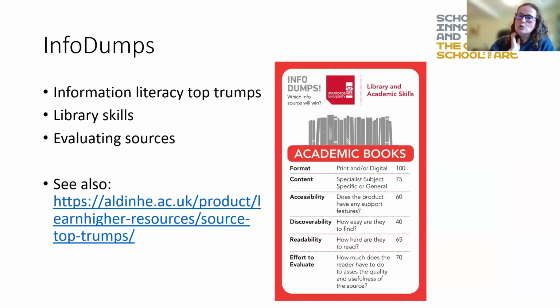Info Dumps. There's quite a few games in UK HE by various scholars that talk about this idea of critically evaluating your sources. So the librarians are quite active in terms of game-based learning. So there's this one, Info Dumps, but there's another one on the ALDinHE website. That's the Association for Learning Development in HE, if you're not familiar with it. So there's Source Top Trumps, and then there's this one, Info Dumps. You can see hopefully on the card, it rates each source type with a percentage based on how easily discoverable it is, how hard it is to know if this academic book is good for you or not. And again, the idea here is to provoke a discussion between students, like, oh, why is my magazine article not as good as your journal article, that kind of thing. So have a look at that.